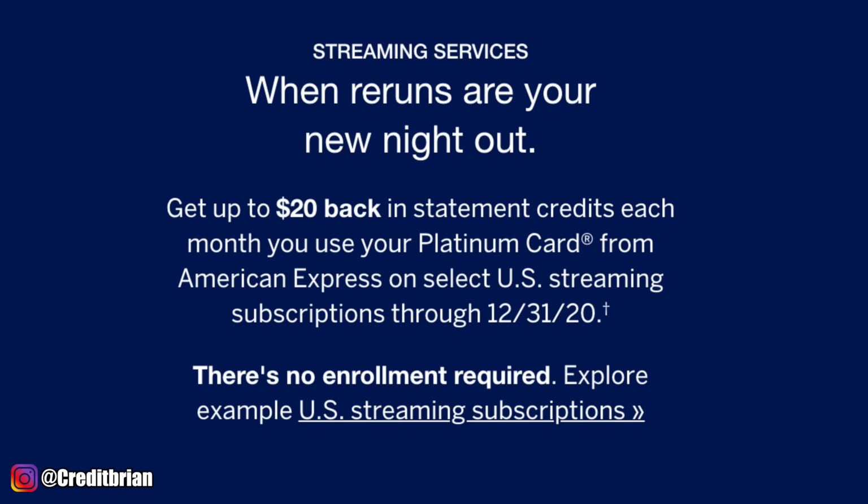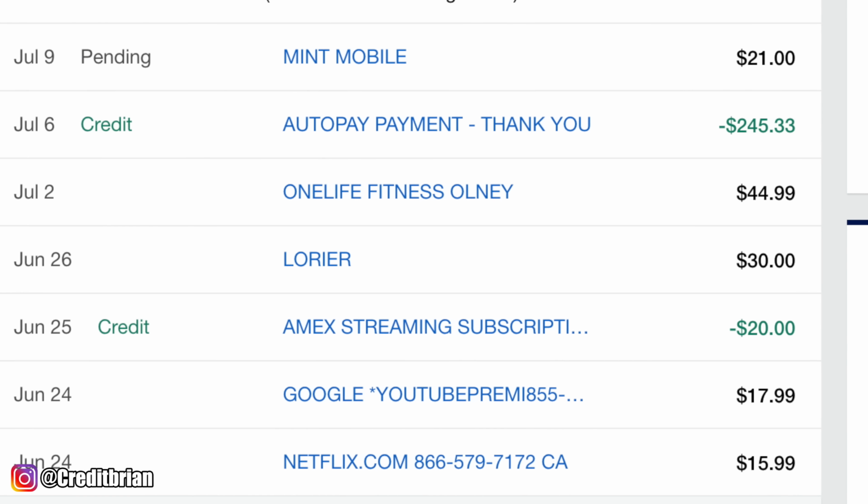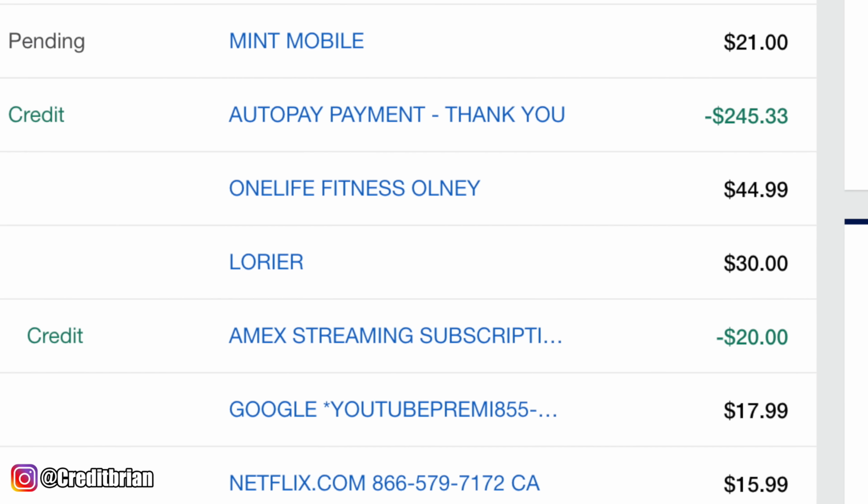Another useful benefit that I have with this card is the streaming credit that I get. So I have different subscription services. I have Audible, I have Netflix, I have Spotify, I got YouTube Premium. These things definitely rack up every single month, but it definitely helps when you've got cards like this. So the subscription statement credit that I'm getting with the Platinum Card is pretty much giving me free Netflix or free Audible, one or the other, whichever way you want to look at it. This is another reason why I find this card so beneficial inside of my wallet.